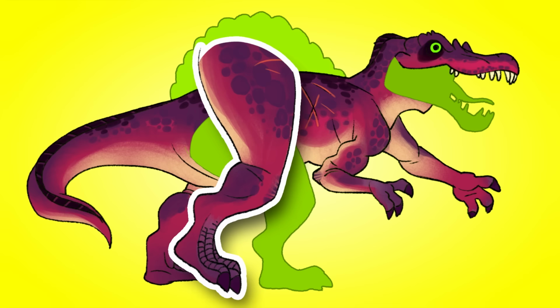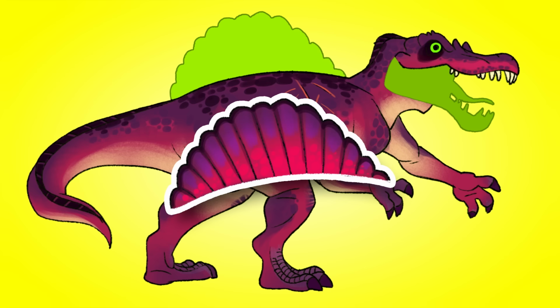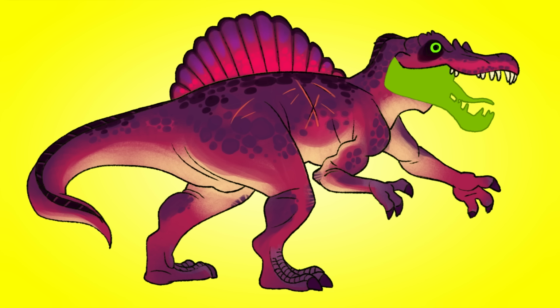And there's another leg. Look! He's got really big muscles. This is a strong dinosaur. Hey, what's this shape? I've never seen this before. Oh, it goes on top of his back. I think this is called a sail.